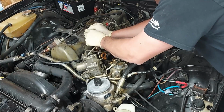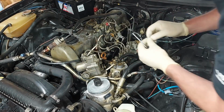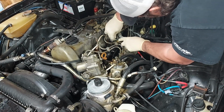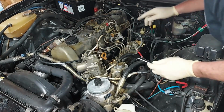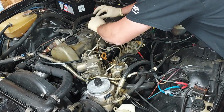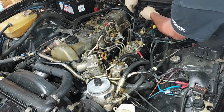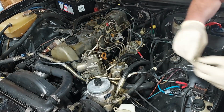So first I'm going to get all these C-clips, or these are actually E-clips, off the throttle linkage, and we're going to disassemble all this. And that'll also give us an opportunity to do a valve adjustment. These little clips are everywhere. Back here, there's a cotter pin that holds that throttle linkage in. So go ahead and get that off.